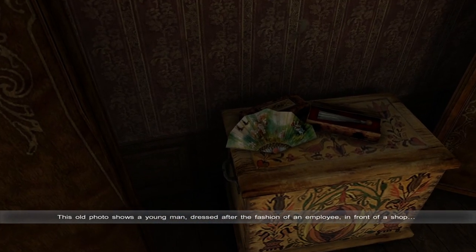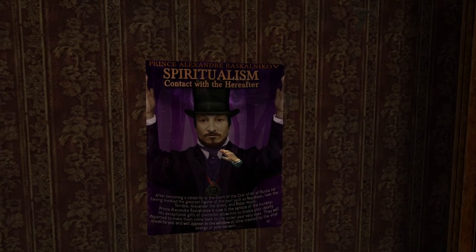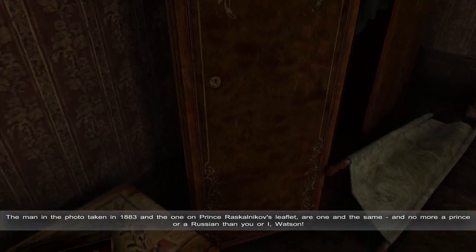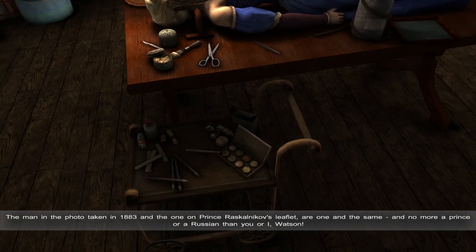This old photo shows a young man dressed after the fashion of an employee in front of a shop. Prince Alexander Skolnikov. After becoming a celebrity at the court of the Tsar of all of Russia for having invoked the greatest figures of the past, such as Napoleon, Ivan the Terrible, Alexander the Great, and Robin Hood, Prince Alexander Raskolnikov is now in the service of the humble. His exceptional gifts of divination allow him to invoke your dearly departed to make them come back to life under your very eyes. They will speak to you and appear in the window of time created by the vital energy of your servant. And there's the symbol there. Amusing. The man in the photo taken in 1883 and the one on Prince Raskolnikov's leaflet are one and the same, and no more a prince or a Russian than you or I, Watson.